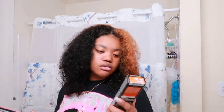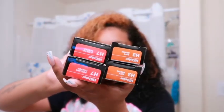Now, the colors that I have today are the L'Oreal High Color for Dark Hair Only in Sizzling Copper, which is H7. And then I have the brown for Dark Hair Only. It's called Soft Brown and it's H3. And I'm going to be mixing these two colors together. I got four boxes of H3 and H7. I got four packs of those because if you get anything less and you're natural, you're not gonna have enough. I'm gonna just tell you now. Don't get anything less than four boxes if you're a natural, because you're not gonna have enough.